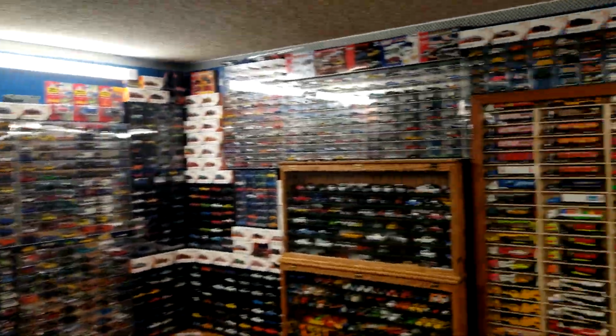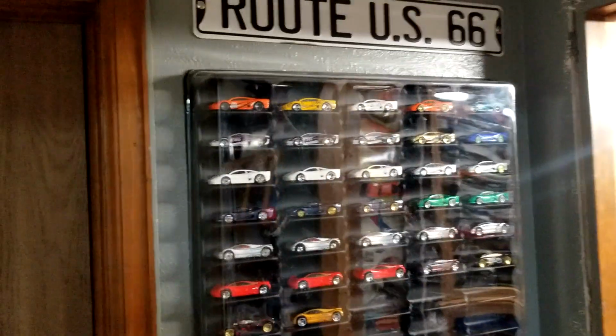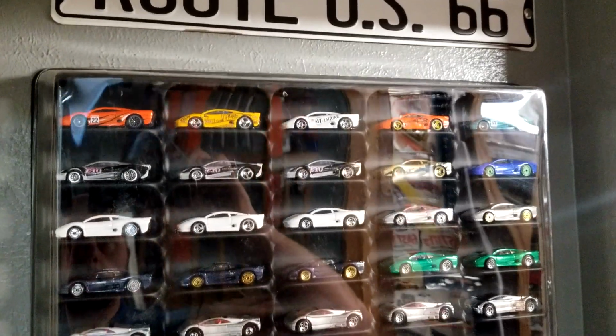So let's move out and take a look at the next room. All right, guys, we are out of room 164. We are in the next chapter.